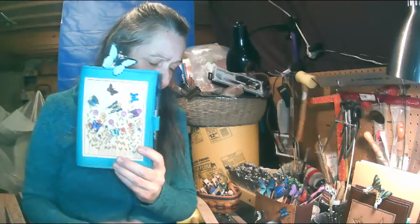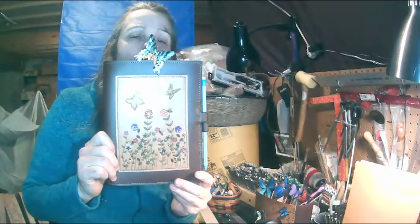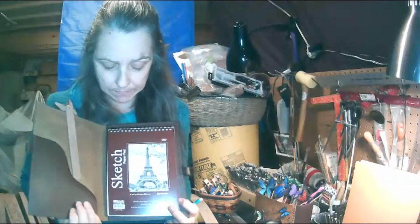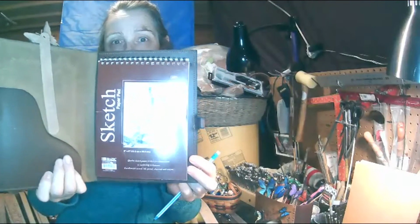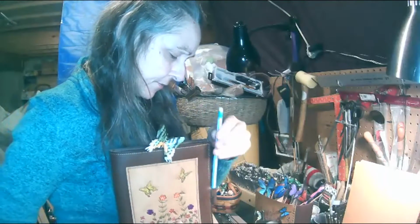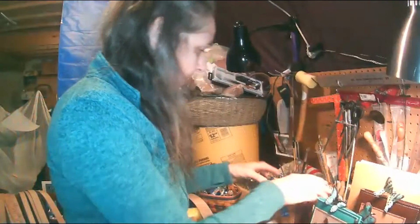This one is $115. That one was $79. This one, I think, is $85. It's a little bit larger. Now, this again has a locking pen loop. This actually has a sketchbook in it, but we'll hold a 5x8 top-bound notepad. So those are some of the more expensive things. But again, I have the smaller items. I have all the bookmarks.